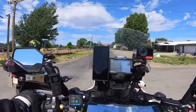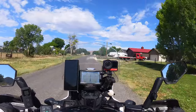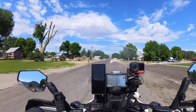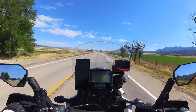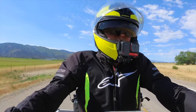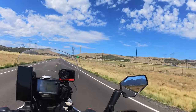Right now it's still straight, 0.4 miles. It's 25 in here though. Nice little countryside. So it looks like we're approaching another smaller mountain range.